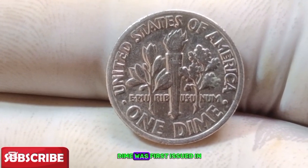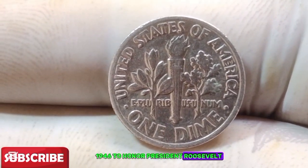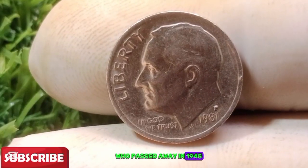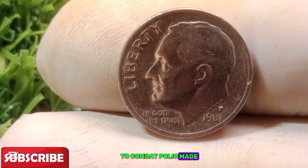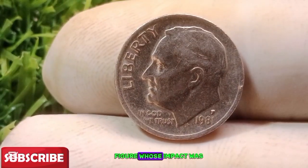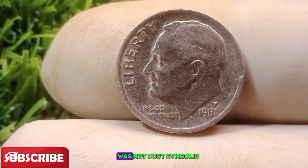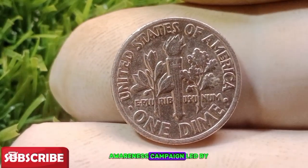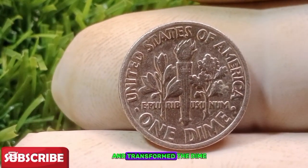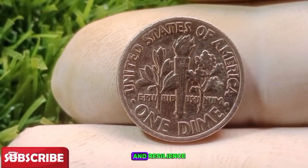The Roosevelt dime was first issued in 1946 to honor President Roosevelt, who passed away in 1945. His efforts in founding the March of Dimes to combat polio made him an enduring figure whose impact was fittingly commemorated on the 10-cent coin. This tribute was not just symbolic, but also practical, as it aligned perfectly with the public awareness campaign led by the March of Dimes and transformed the dime into more than just currency, but a symbol of hope and resilience.